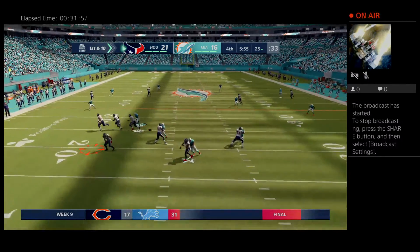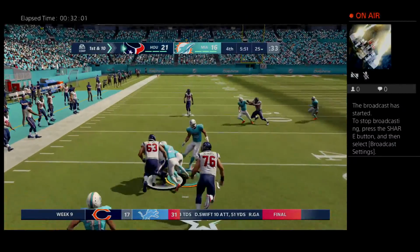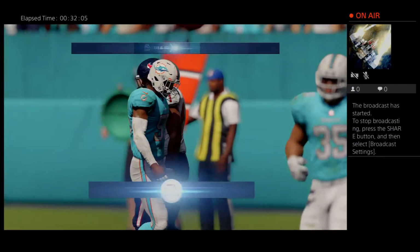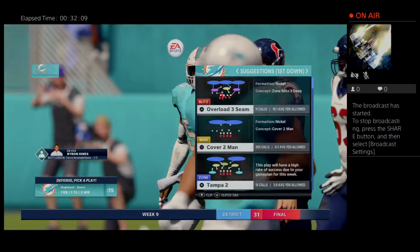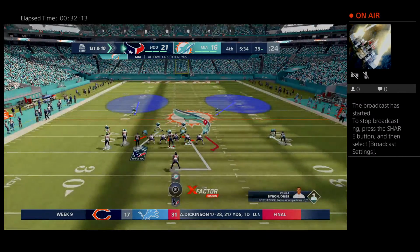On 1st down, it's Watson. Now they go screen. It's complete. And he's taken down, but able to slip across the 35. Give him 13 yards on the opening play of the drive and also give him a 1st down. 1st down, Houston.